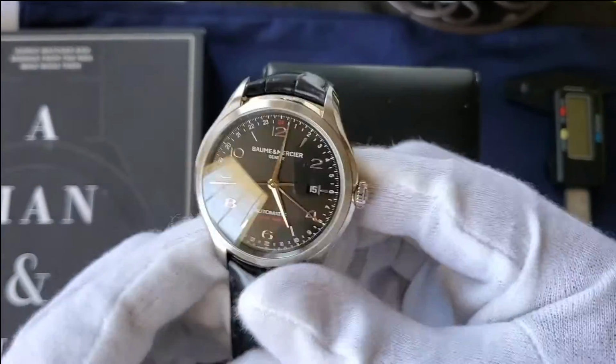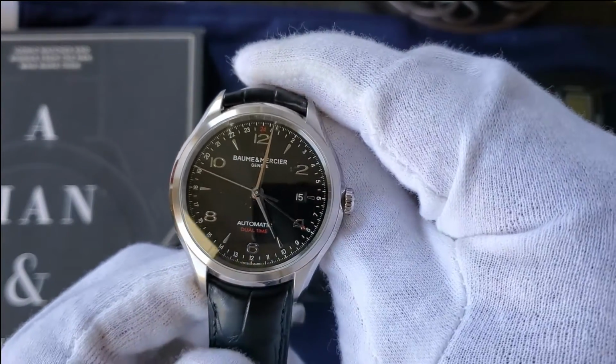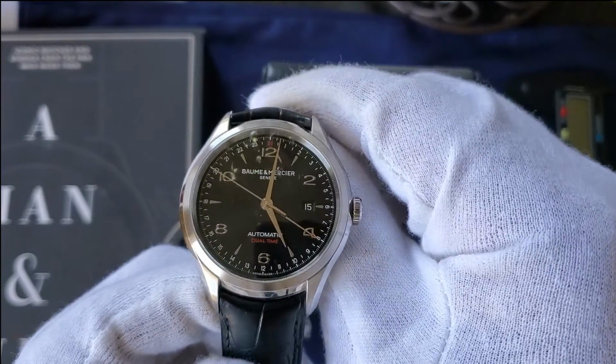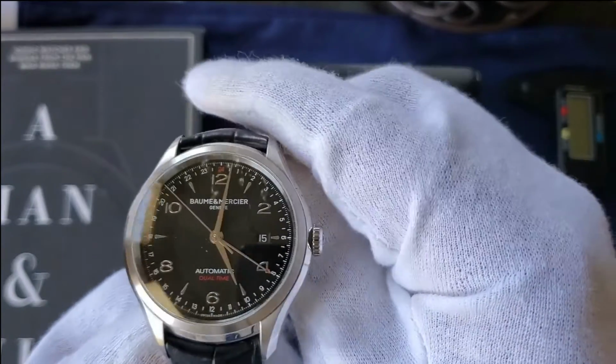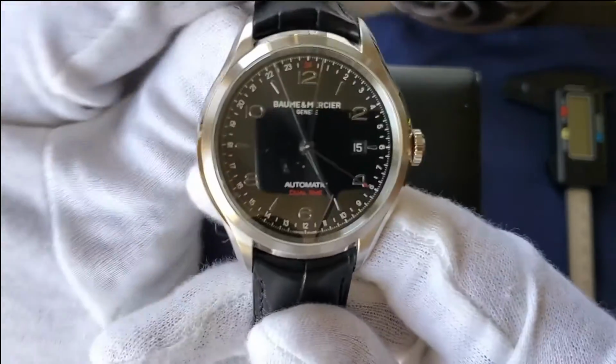Now, the 43 millimeters might be too big for some people for a dress watch. For me, it's a good size, especially the 50 millimeters lug to lug. I like it. Okay. All right, but let's take a closer look at the dial.